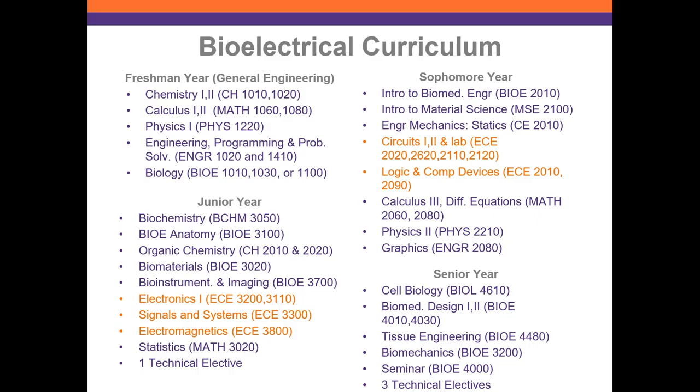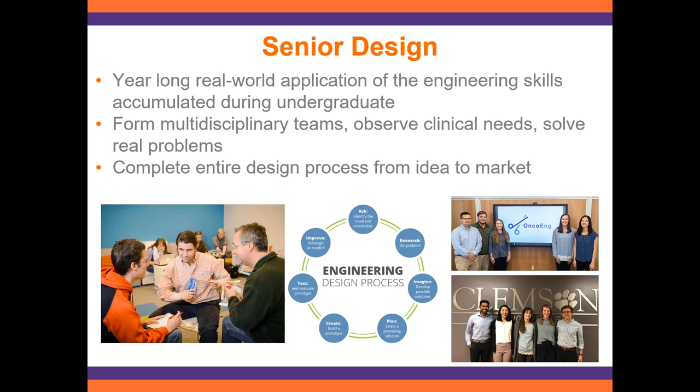Lastly, in the senior year, you can see what's called Biomedical Design 1 and 2, which is our yearly senior design capstone project. Senior design in the Clemson Bioengineering Department is a year-long capstone project where you will use the skills that you've accumulated during undergrad to design a medical device that solves a real-world problem.